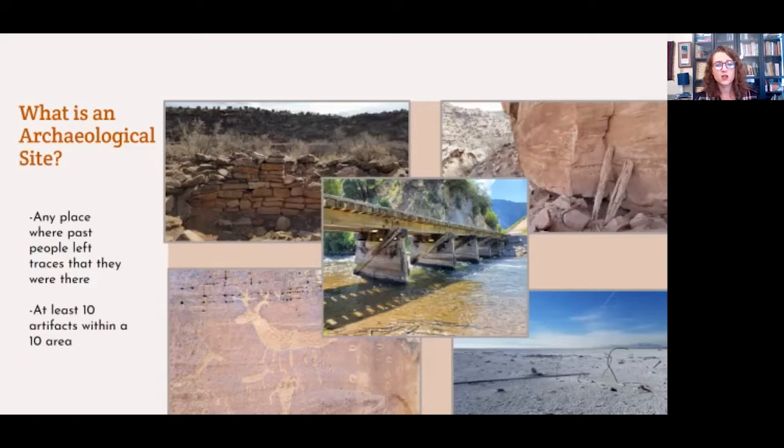So the photos here are different archaeological sites all around Utah. You can tell that some of them are old and some are a lot more recent. Some have a clear indication of what people were doing there, and some are a lot more difficult to figure out on first glance. But we'll approach all of them in the same way. And just to give you a little heads up on the definition, my definition for today is any place where people in the past left traces that they were there.